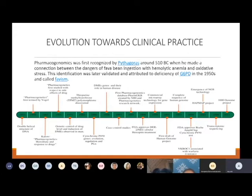Here in the diagram is the timeline of discoveries in the field of genomes. Starting with 1953, the identification of the double helical structure of DNA. Then coming towards 2011, that was the 1000 Genome Project.